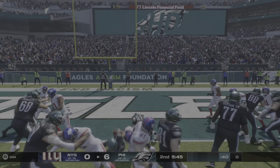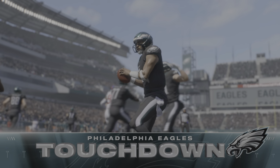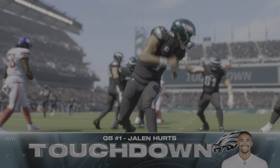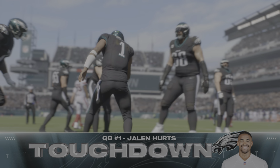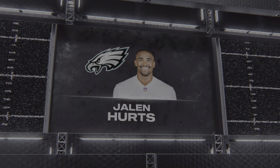Oh, the sneak, it's Hurts, and he'll get it. He's over for the touchdown. Jalen Hurts scoring on the sneak from a yard out. And the Eagles post the first points of the ball game as they take the lead here in this second quarter.